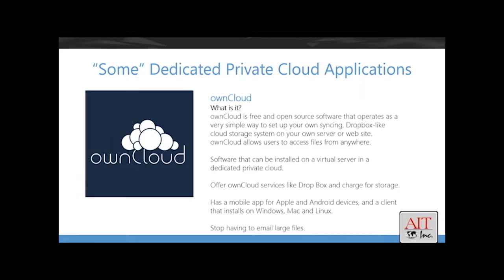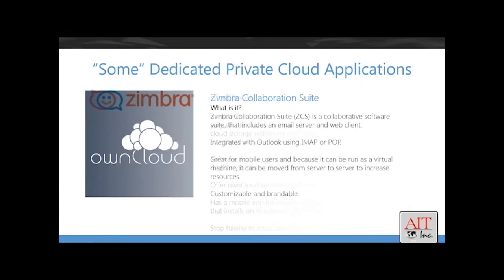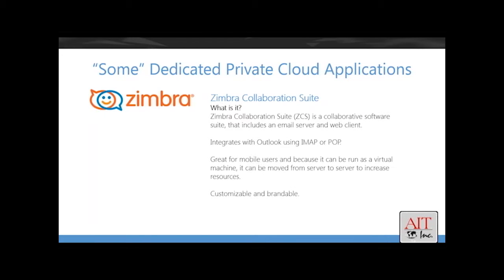And so a lot of our customers, when they create a dedicated private cloud, they'll set one virtual machine aside as the virtual machine for OwnCloud, and set up some disk space for it. OwnCloud also has Android and Apple applications, so they can be used for mobile devices as well. This is also great if you have customers that are using very large files or sending large files via email. Your advertising agencies or print shops, those type of places would drastically benefit by not using email anymore and having customers upload and download large files via this method. So OwnCloud would be another application that could be installed on a dedicated private cloud.